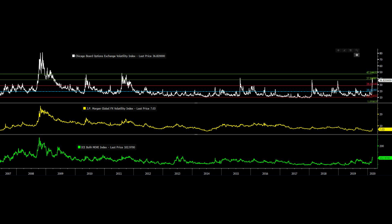And you can see the move that we've been seeing on the bottom pane in bonds, where we've used the Bank of America Merrill Lynch MOVE index, and this looks at implied volatility on a weighted basis between 2s, 5s and 10s treasuries, and you can see that's really spiked up as well. So obviously there's been a big bid coming through in the treasury market. That's seen implied volatility move up.